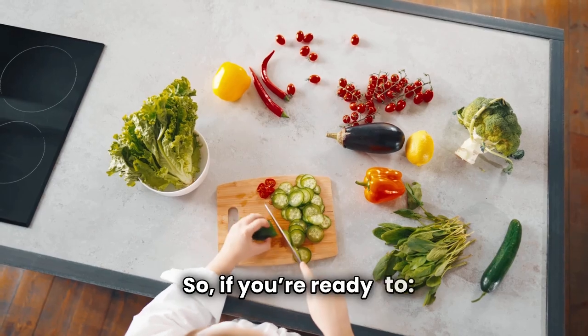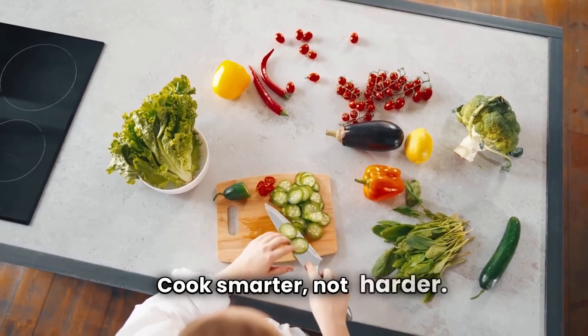So if you're ready to cook smarter, not harder, free up your countertop, take the stress out of feeding your family, and actually enjoy cooking again, then the Ninja Combi 12-in-1 is your new best friend. Make your kitchen work harder so you don't have to. The future of home cooking is here, and it's called Ninja Combi.